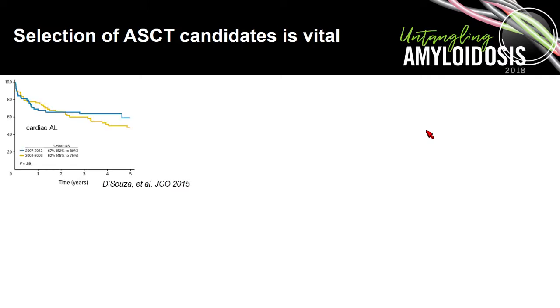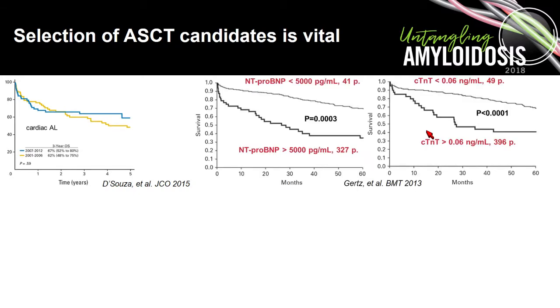This improvement over time was not seen or was less pronounced in a patient with heart involvement. You see that in this paper published in 2015, there was no improvement actually. And again, the Mayo Clinic investigators very elegantly showed that almost all the early mortalities segregate in patients who have a high biomarker concentration at diagnosis. And of course, these patients with high NT-proBNP and high cardiac troponin are not good candidates for stem cell transplant.